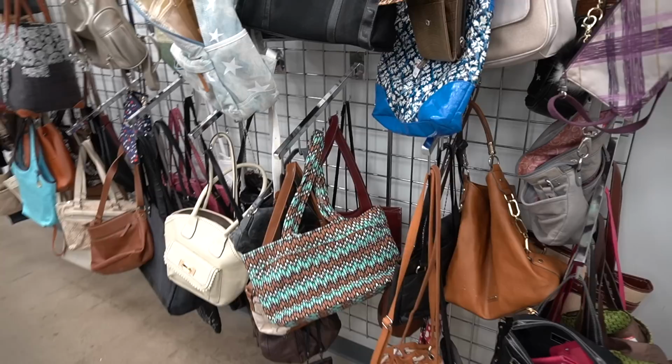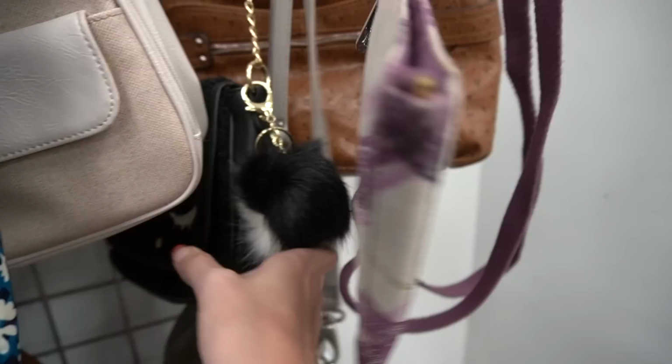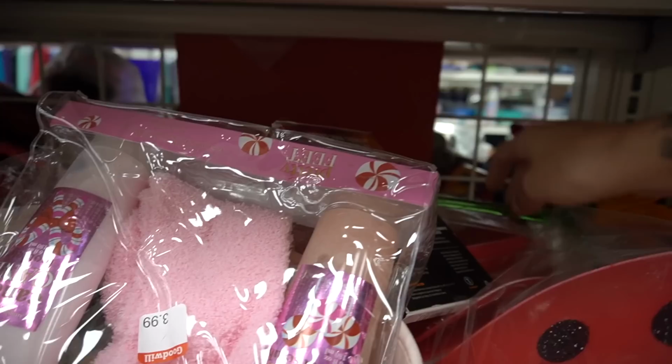I decided to take a quick peek through the purses because the last time I got a Machino purse, which is apparently a designer purse and very important. I do have to get that authenticated before I list it because I would not list it without first having it authenticated. Now I spot this in the back.